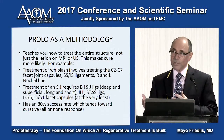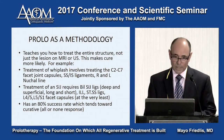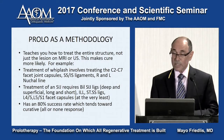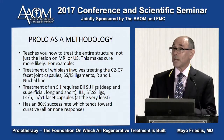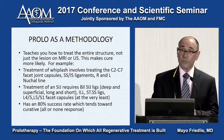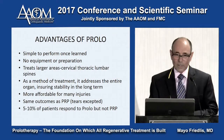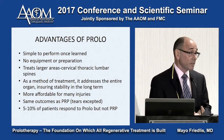So that's the importance, because you're only going to get a treatment success if you understand the whole ball of wax. Prolotherapy has an 80% success rate, tends toward curative. So in other words, 80% of the people you will do it on will get basically cured from their problem. You will fix them. 20% will have difficulties getting better. Don't ask me why.